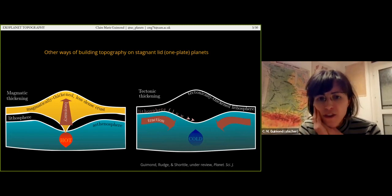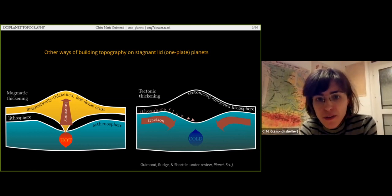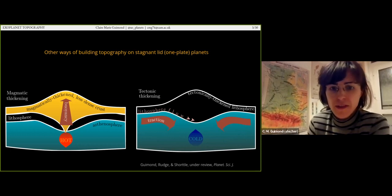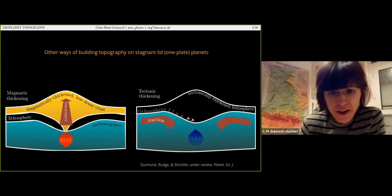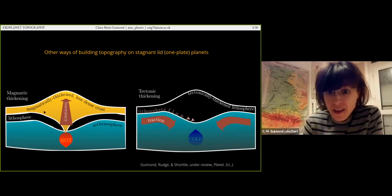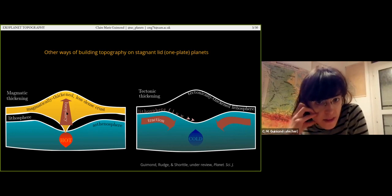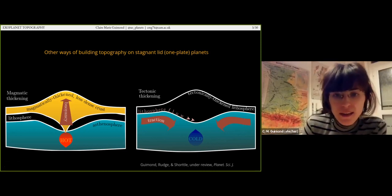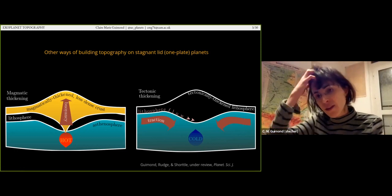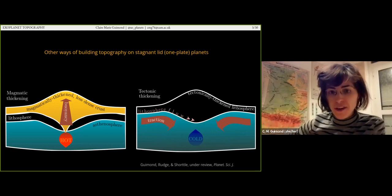And just for interest and completion, I'll mention these other 2 ways of making topography on stagnant lid planets that are probably also important, but we're not going to model them here because they're just a little bit complex. That is, they require information that is kind of difficult to justify having for exoplanets. So on the left, you have this hot mantle plume partially melting. And because melting is selectively extracting different minerals from the solid mantle, and these tend to be lighter, the resulting igneous rock is less dense than the mantle. And this is also kind of isostasy, and it wants to float up. And that's on top of piling just a bunch more lightweight material on top of the lithosphere.